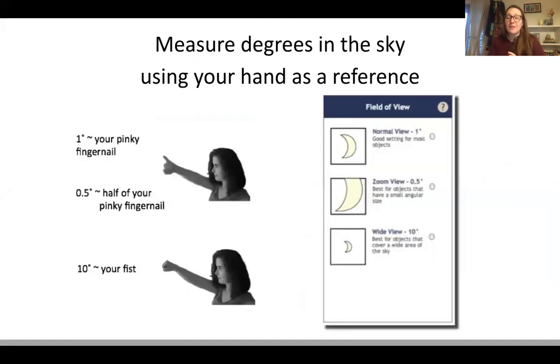When we're talking about the field of view, we're talking about how much of the night sky we're going to be taking a picture of. Our telescope takes everything from what we call a normal view, which is about 1 degree, up to a wide view, which is 10 degrees. And so a normal view is about 1 degree.